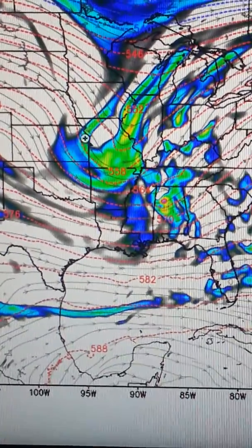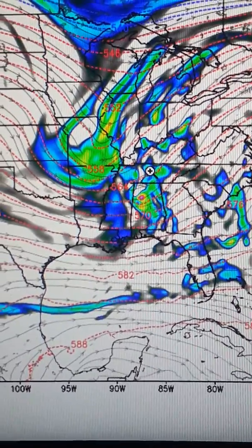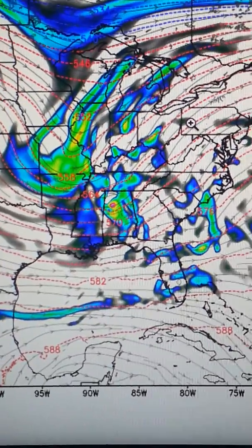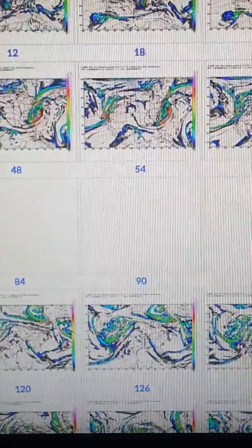Okay, so here comes your trough, your short wave. That's going to guide this to the east for a little bit, then it's going to combine. It's going to close off and come to the northeast, and then it'll start to become negatively tilted. So let's go to our next run of the European model.